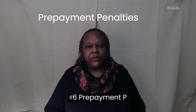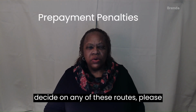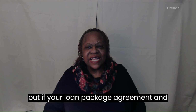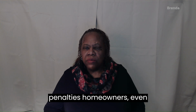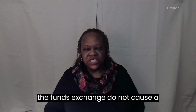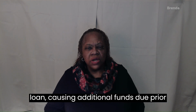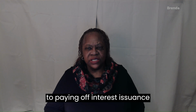Number 6, prepayment penalties. Homeowners, before you decide on any of these routes, please contact your lender to find out if your loan package agreement mentions any prepayment penalties. Even though an extra monthly payment is common, please check to ensure the funds exchanged do not cause a penalty on the back end of the loan, causing additional funds due prior to payoff issuance.